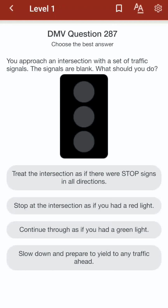Question 287. You approach an intersection with a set of traffic signals. The signals are blank. What should you do? Answers. A. Treat the intersection as if there were stop signs in all directions. B. Stop at the intersection as if you had a red light. C. Continue through as if you had a green light. D. Slow down and prepare to yield to any traffic ahead. The correct answer is A.